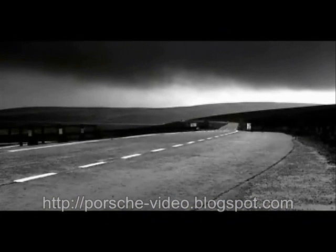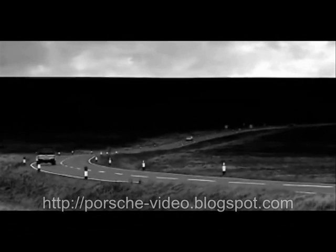According to the locals, this is the most dangerous road in Britain, the A537 connecting Macclesfield to Buxton. 1,700 feet above sea level, it cuts through some of Derbyshire's bleakest countryside. But with 83 corners in a 6.3-mile stretch, it's a favourite haunt of bikers. Unfortunately, it often comes back to haunt them.